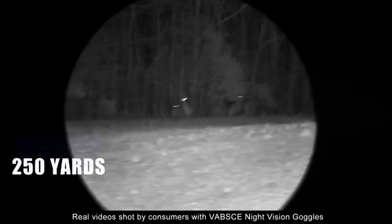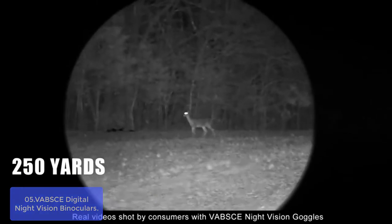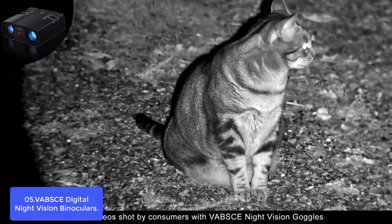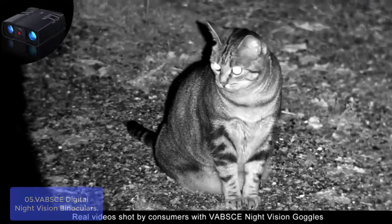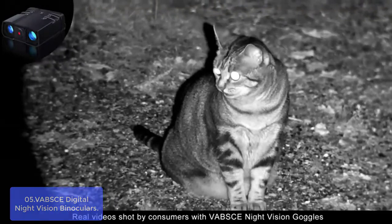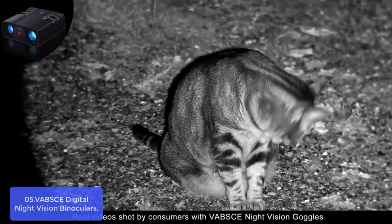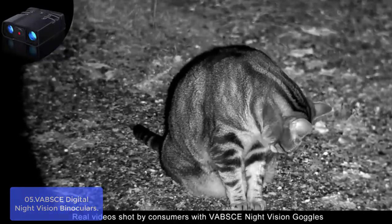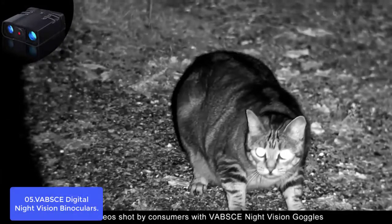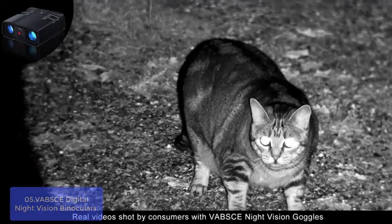List number 5, the VABSCE Digital Night Vision Binoculars. The VABSCE is a high-performance, compact, and relatively light 21.7 oz / 650g night vision device with unique features that make it a favorite among snipers. Our high-tech night vision binoculars feature a no-glow infrared illuminator, and an all-optical binocular system that allows you to see animals or plants clearly in 100% darkness or dim ambient light.